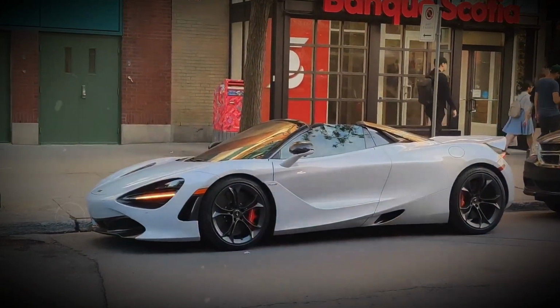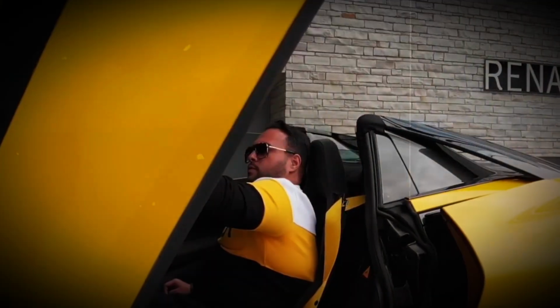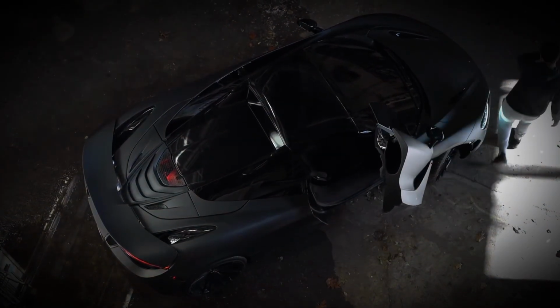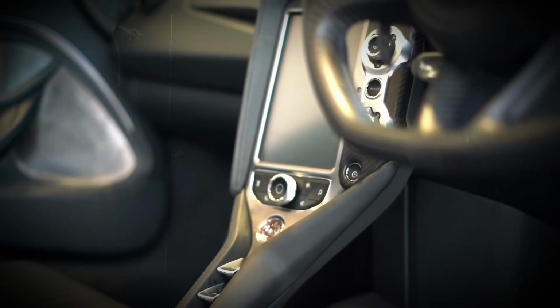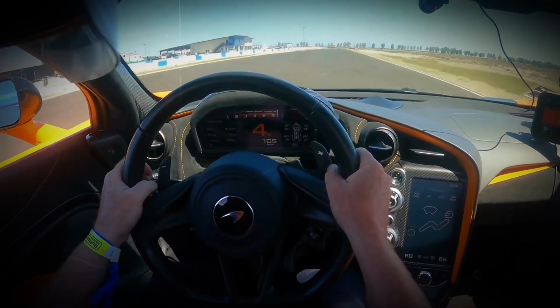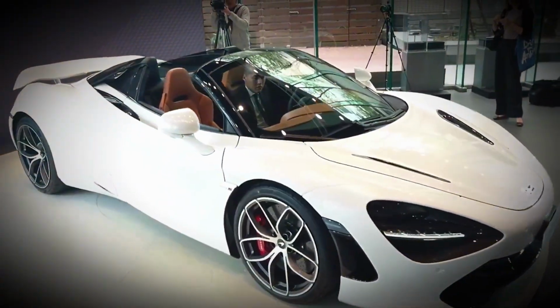Beneath its flowing dihedral doors lies a 4.0-liter, twin-turbocharged V8 engine, producing an astonishing 710 horsepower and 568 pound-feet of torque, catapulting the 720S Spider from 0 to 60 miles per hour in just 2.8 seconds, and onto a top speed of 212 miles per hour with the roof up, or 202 with it down.